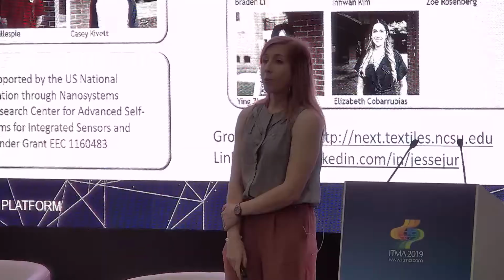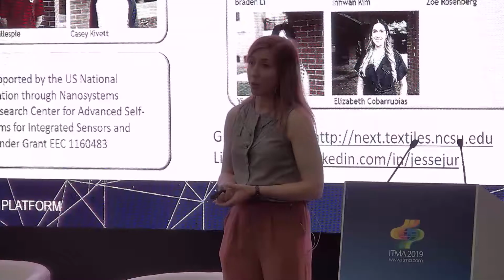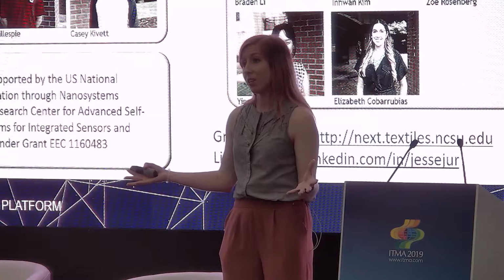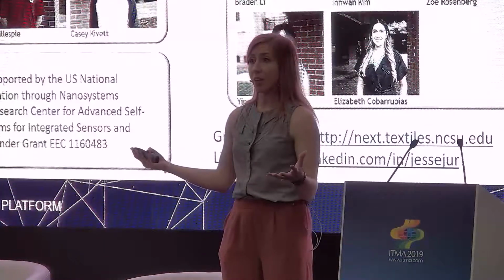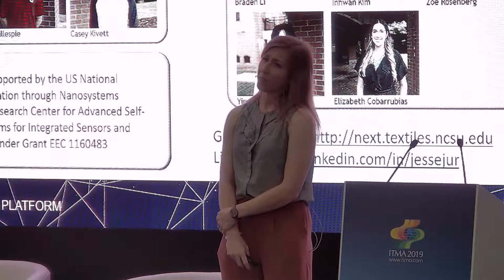Did you use regenerated fiber like bamboo or tencel? I'm sorry, can you repeat that? Did you use regenerated fiber like bamboo or tencel? No, we haven't. Like I mentioned before, we've only done this so far with polyester, but we are continuing to explore these different fabrics and different structures to create a more generalized idea of what you can use, if that makes sense.